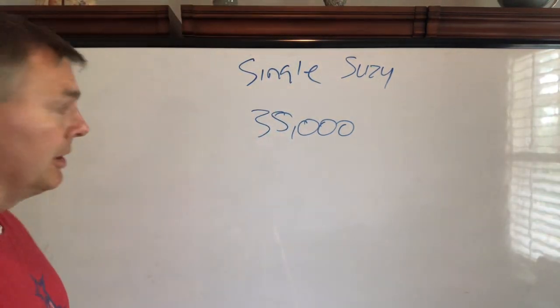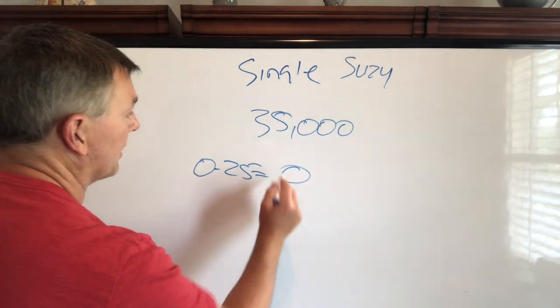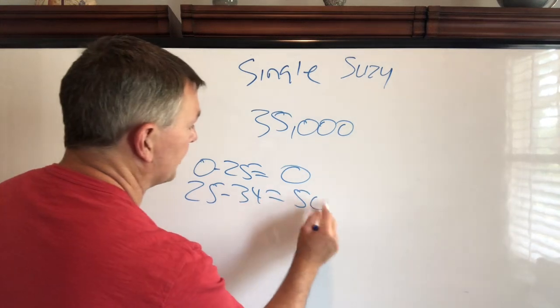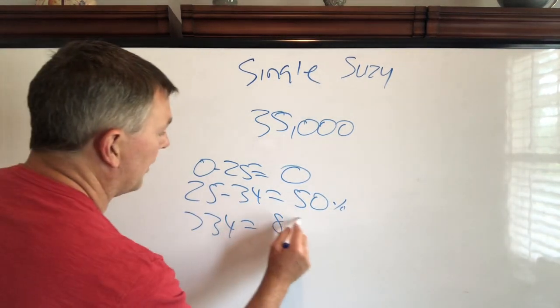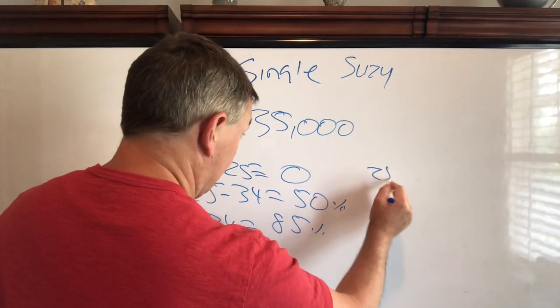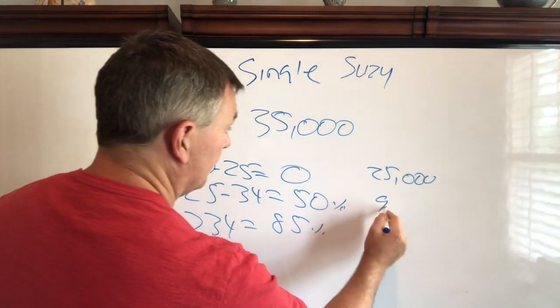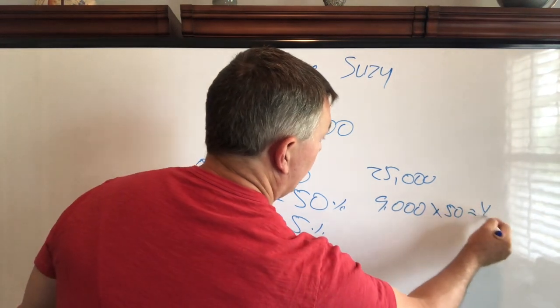35,000 is provisional income. Remember, for a single person, 0 to 25,000 is tax-free. 25 to 34,000 is 50% subject to taxation. And anything above 34 equals 85%. So in this case, the first 25,000 is tax-free. The next 9,000 times 0.5 equals 4,500.